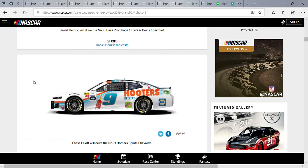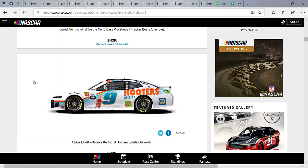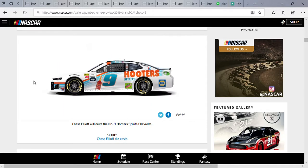Chase Elliott running a Hooters paint scheme this week, but it's not just any Hooters, it's a Hooters Spirits car, and I tell you, I'm starting to like this paint scheme. It's too bad that if I get the small one, I'm going to be expecting it to come with that little plastic clear stand. You guys probably know what I'm talking about. He does have one more race left in the original Hooters paint scheme, the orange and white. He's going to run it in the playoffs, but I'm not sure which playoff race exactly.